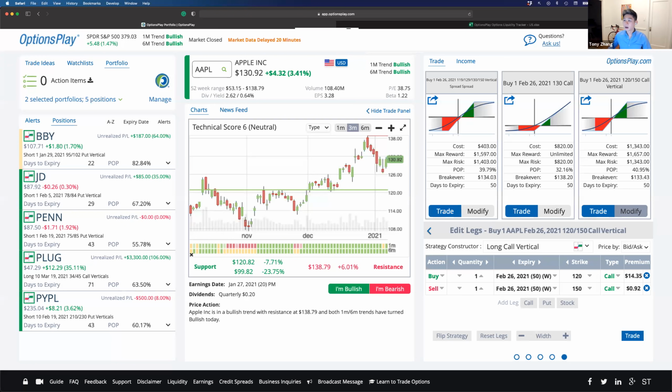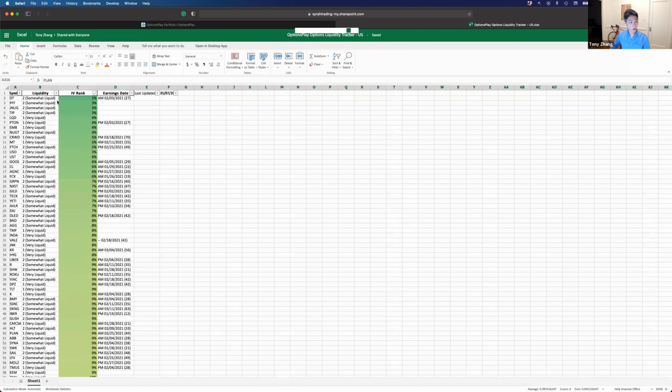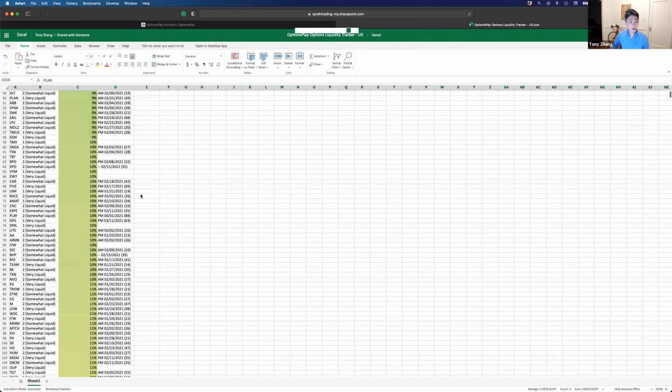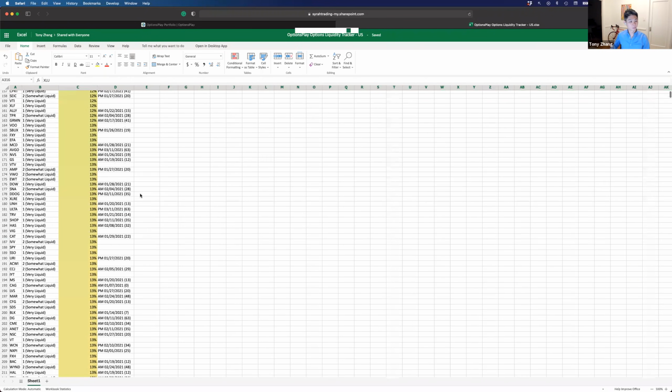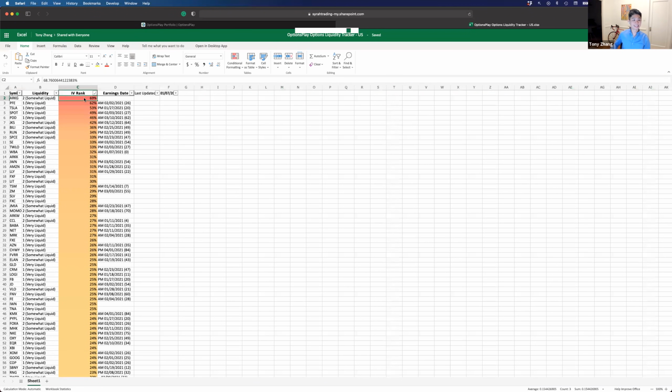How can I use implied volatility to know whether the debit or credit spread is either cheap or expensive? So if you look at the liquidity profile, we have what's called IV rank. IV rank gives you a sense for whether implied volatility is cheap or expensive. So you can actually sort this. IV rank of very low, like 1 is very, very low, so very low implied volatility. At the other end of the spectrum, as you can see, ARKG 69, meaning very high implied volatility.